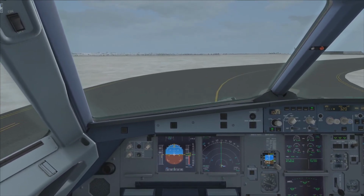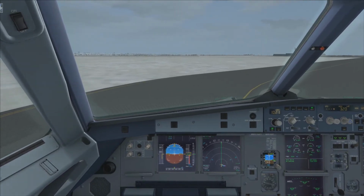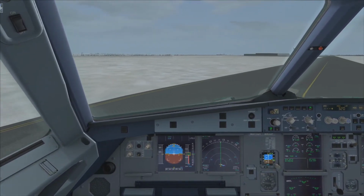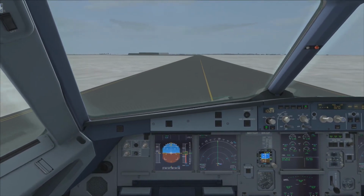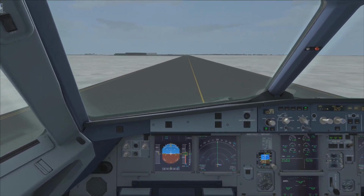I can't believe I forgot the auto brakes. But I mean, they keep doing it. They've been doing it for me, so I just kind of forgot. Brain not working. Not used to it.